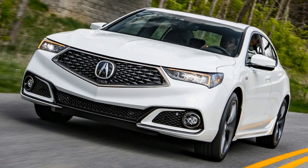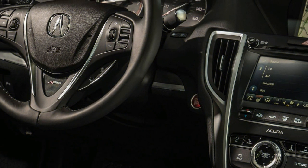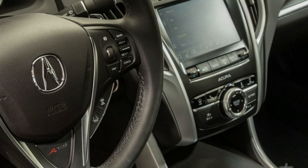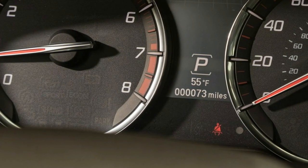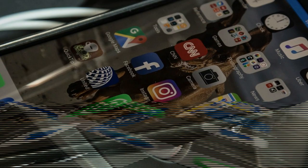bar. The A-spec's electrically assisted power steering, a 15.1:1 rack ratio in AWD cars, 14.6:1 in two-wheel drive models, has been modified for better on-center feel and to maintain responsiveness at speeds above 42 miles per hour. The cumulative effect of these changes is significant.